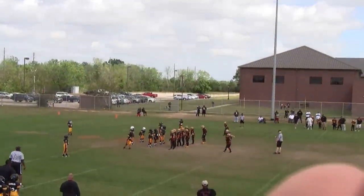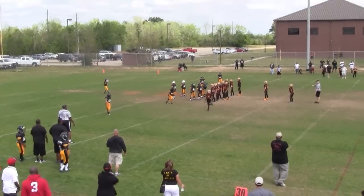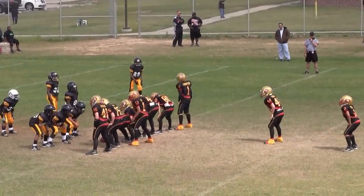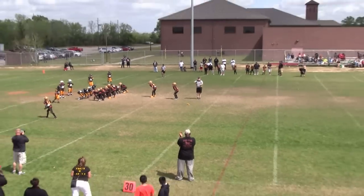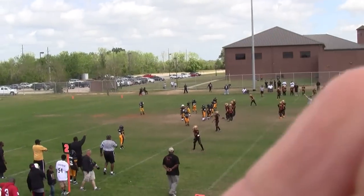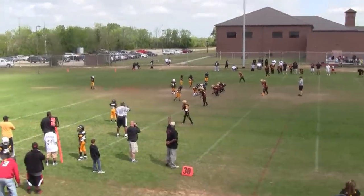Second down. Second and 14 on the Cowboy 19. Delay of game on the offense. Penalty makes it second and 20 on the Cowboy 25. 3 minutes, 15 seconds left in the first half.